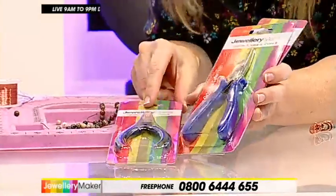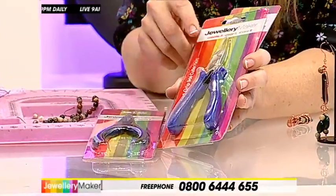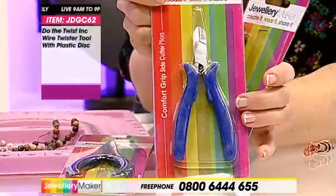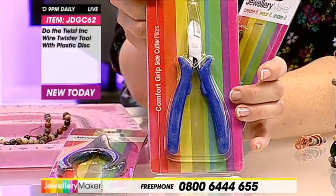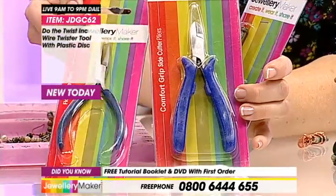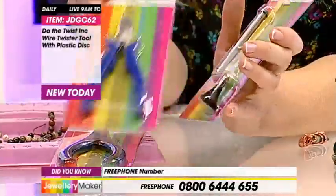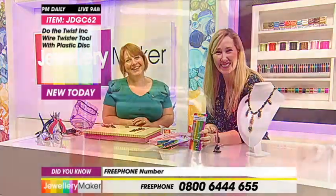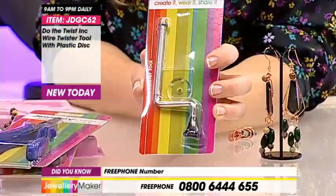And we've also got the Comfort Grip side cutters, which give you a cut for wire. They're really good for when you want that comfort as well, just a bigger grip. And then I love this because I saw Linda using this on Saturday, the wire twisting tool. You gotta love the twisting tool. It's brilliant.